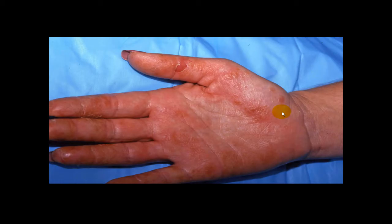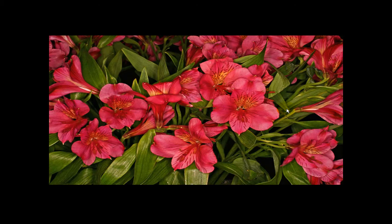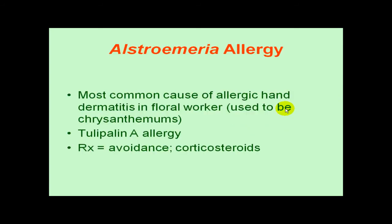This is a different floral worker with the same sensitivity, and it was on her right hand, because that's her dominant hand. So we told these people, whenever there was a bouquet that needed the Peruvian lily, to let somebody else make it, and to stay away from it. These are Peruvian lilies, Alstroemeria, is the scientific name. And again, it's the most common cause in floral workers. It used to be chrysanthemums. Chrysanthemums you see in floral workers and people who worked at funeral homes. And it's actually in the Alstroemeria, too, like the hay allergy, and avoidance of it is the key.